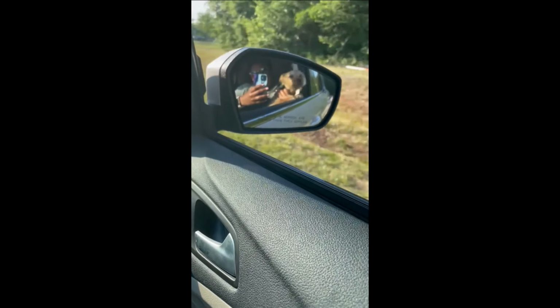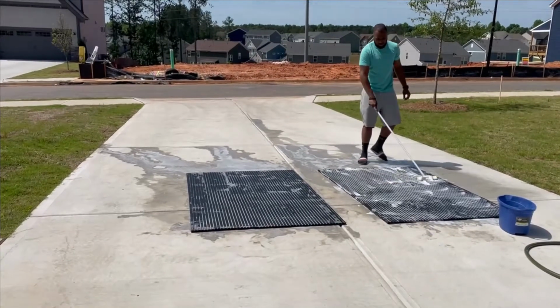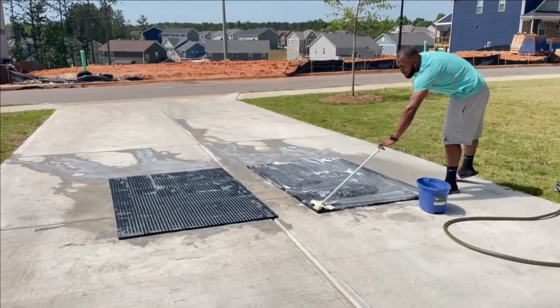Hey y'all, so we went to the Tractor Supply store to pick up some of those stall mat flooring. It was suggested to us from Glamorous Wallflower, and these are the truth. They're super thick. They feel very durable. I think they're going to be excellent in our home gym.